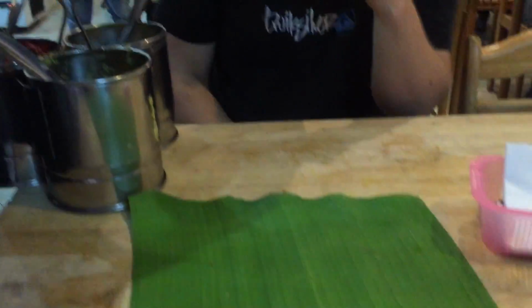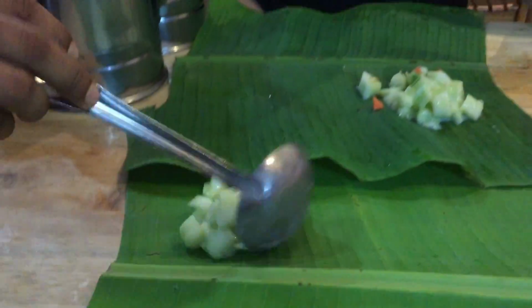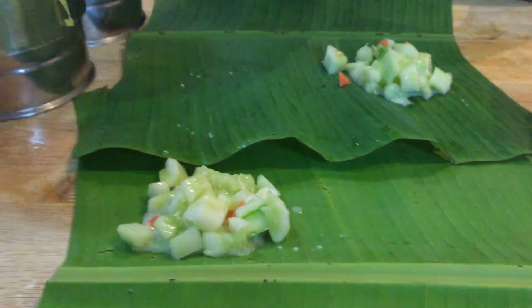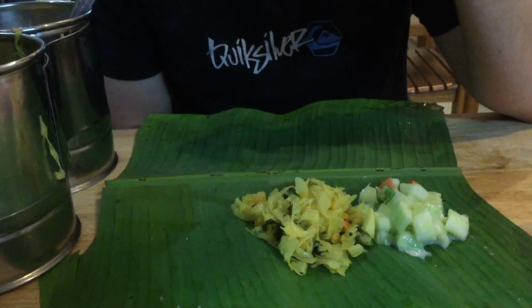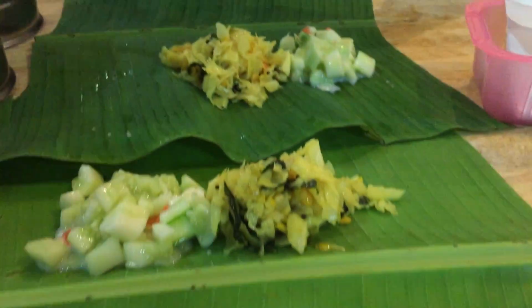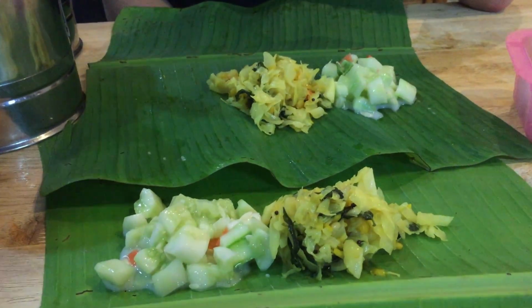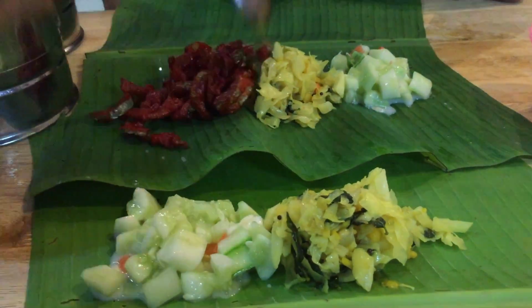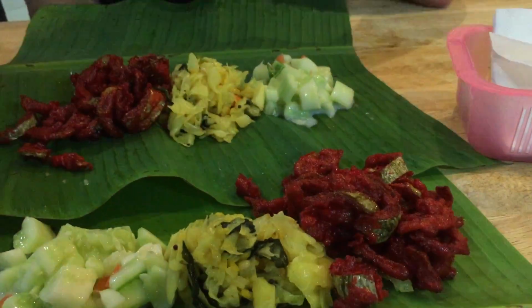So we've ordered biryani rice, two banana leaves. Here they come now. Lots of vegetables. So I got some cucumbers. What is this? Cabbage. And that is fried. I read that's really good. Fried vegetable. Yeah. Spicy.